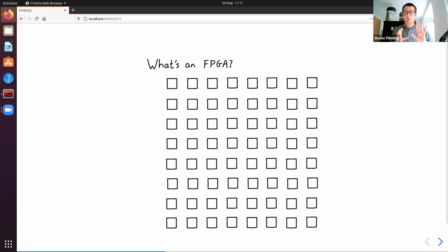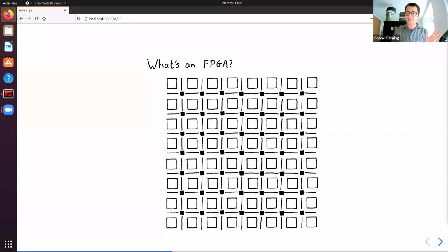So we have this flexible fabric of kind of universal logic gates, and then we have this routing interconnect that we can use to kind of program and connect them up together. And we can change this at runtime or kind of on the fly. We can reprogram it. And so we can configure how these components are connected together, and then we can actually configure the logic gates and we can make processors out of it or custom processors for our application.